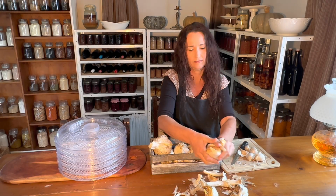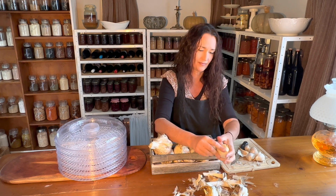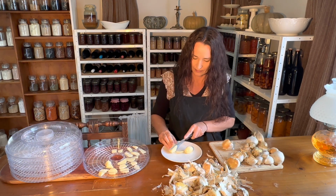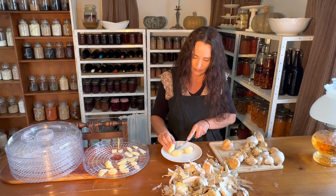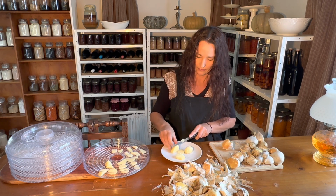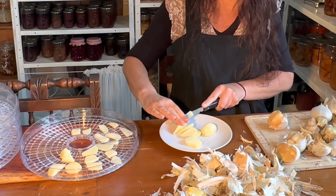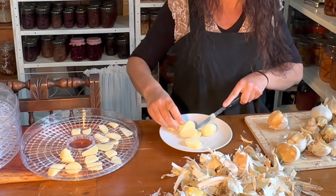Like I said, I had a successful crop of garlic this year. Some of the garlic was a lot bigger than I thought it would be, and it got damaged while I was pulling it up. So the damaged cloves will go into the compost, and the cloves with those I'm dehydrating, and I'm going to turn some into a garlic oil.